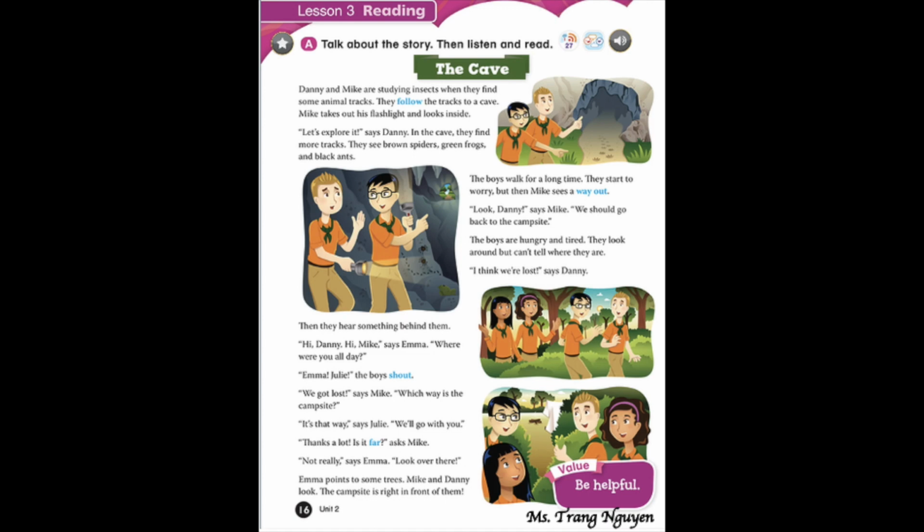"We'll go with you." "Thanks a lot. Is it far?" asks Mike. "Not really," says Emma. "Look over there." Emma points to some trees. Mike and Danny look. The campsite is right in front of them.